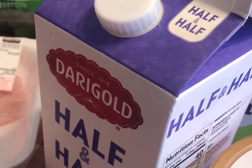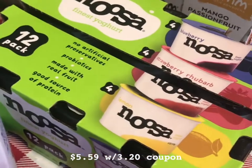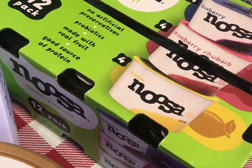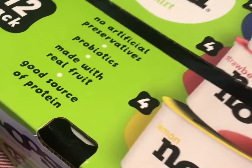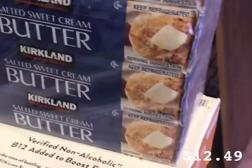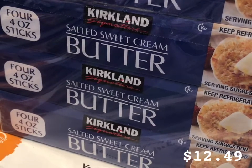And then the Noosa yogurt, it was on sale. It was $5 something. And I don't know if you've ever tried it or like yogurt, but Noosa, I think, is one of the best ones there is. It's really good. And then we also got salted butter. I use that for baking and cooking and what have you.